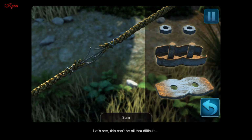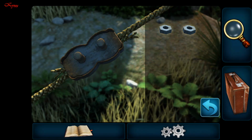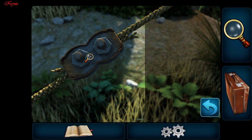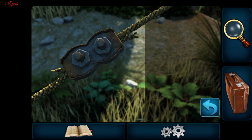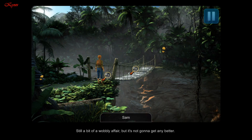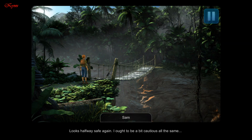Let's see. This can't be all that difficult. That ought to hold. It's looking pretty sturdy. Unfortunately, I can't do much here with just my bare hands. Other than strangle people with dumb ideas. Still a bit of a wobbly affair, but it's not gonna get any better. Looks halfway safe again. I ought to be a bit cautious all the same.